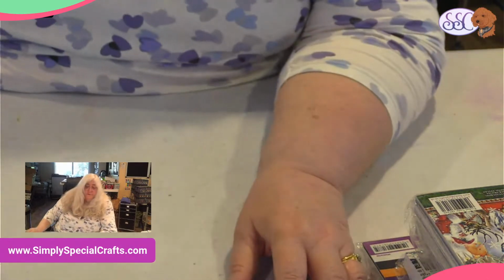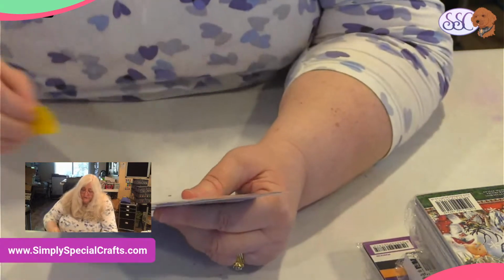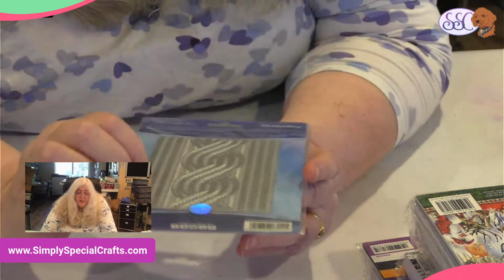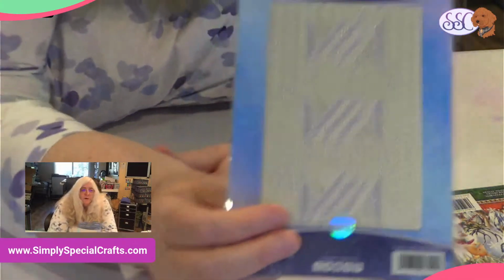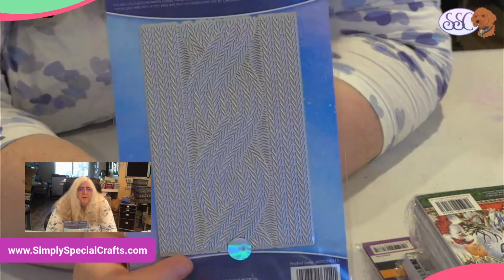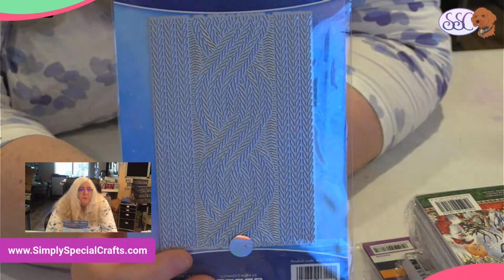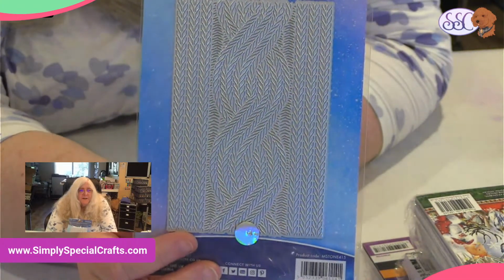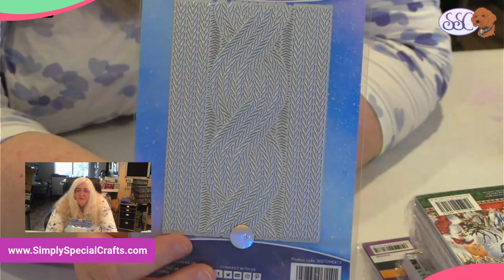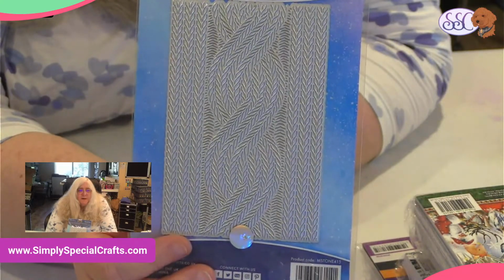Really nice set. We have some new dies called texture dies. And these are a lot of fun. They're cutting a pattern into your material, but it's not actually cutting holes out of your material. This one is a stitchery kind of pattern. It's called Wonderfully Woolly. See that? It looks like cable knit. Isn't that beautiful? And it will cut that pattern into your background.